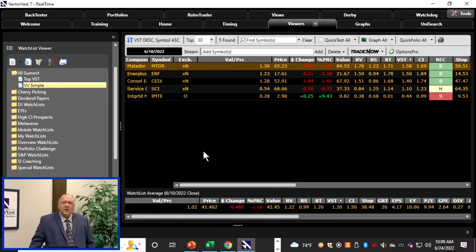Now, I do confess I made one mistake. When I pulled the slides, I had extended hours activated. So you'll see the timestamp is like 8 p.m. Here we're looking at closing data. So you'll see a slight variation in the price points in particular. The rest of the values should be pretty well in line.